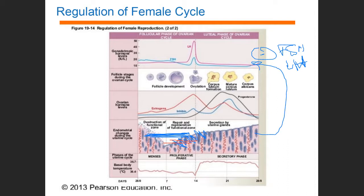Same thing with the condom. That's the risk you take, is hoping that the condom doesn't rip, tear, or stretch, and the integrity of it is intact, so sperm wouldn't get through. Okay, so those are barrier type methods to prevent pregnancy.